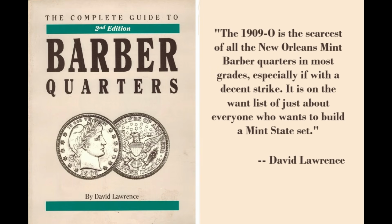The 1909 O is the scarcest of all the New Orleans Mint Barber quarters in most grades, especially if with a decent strike. It is on the want list of just about everyone who wants to build a mint state set.